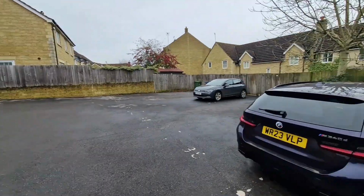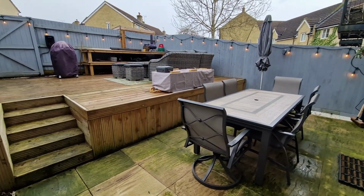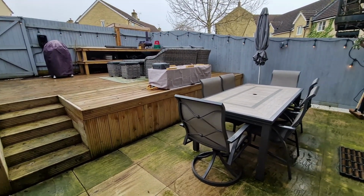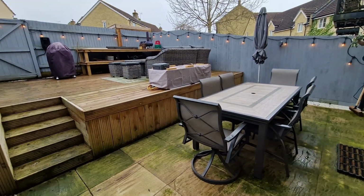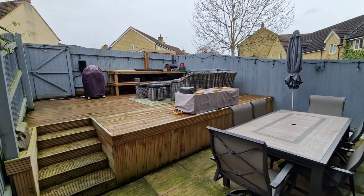So let's take you back through to the property. Just to finish off, I'm going to give you a final view of the garden from the lower section where we've got the patio and the large table there, just to show you this really large raised deck further along for entertaining.